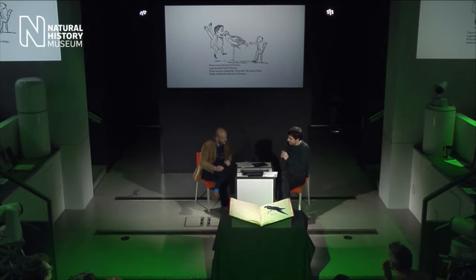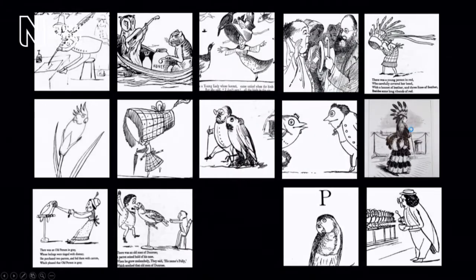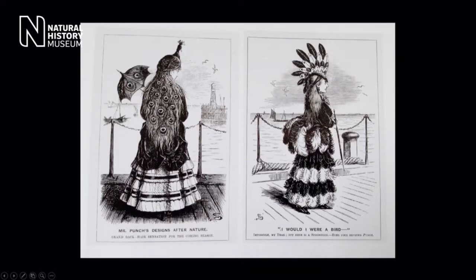So the nonsense poems are fantastic. I wanted to bring in this image here because this is a slightly different kind of image, but in a way it's linked to what we've just seen in cartoon form.